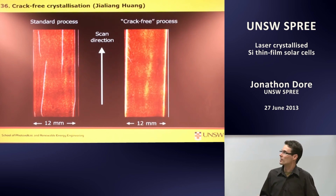But something that Jia Liang's been working on is to remove those cracks by adjusting the laser processing. And he's been quite successful already in doing that. And you can see here just a couple of fine cracks at the edges, but through that main region, we've got no cracks. And so that's something that he's improving even more, and hopefully can get rid of those cracks altogether and then eliminate that shunt problem.